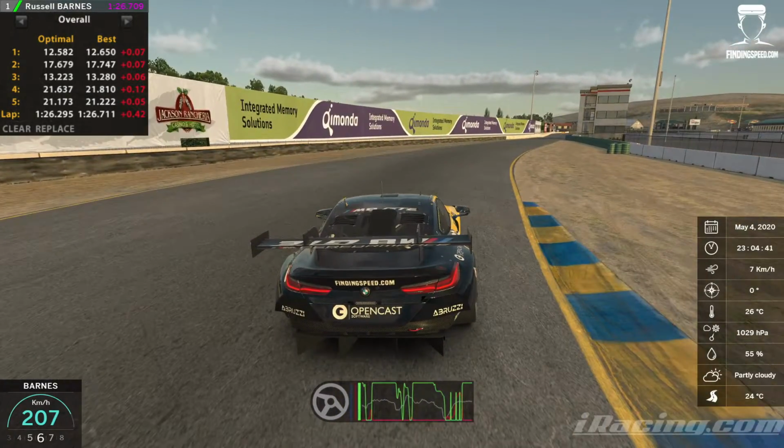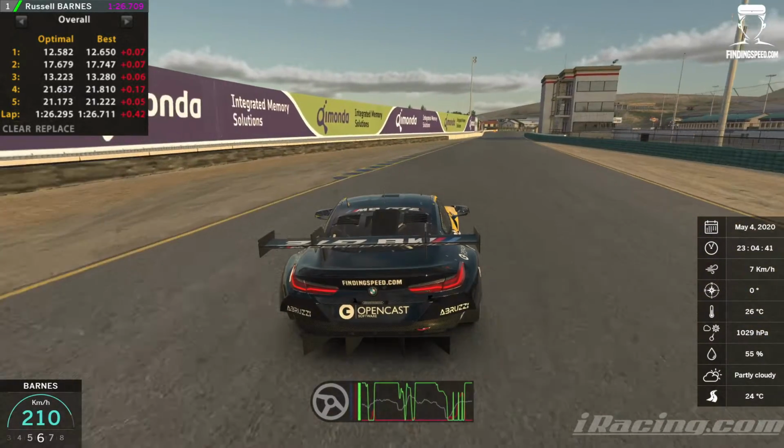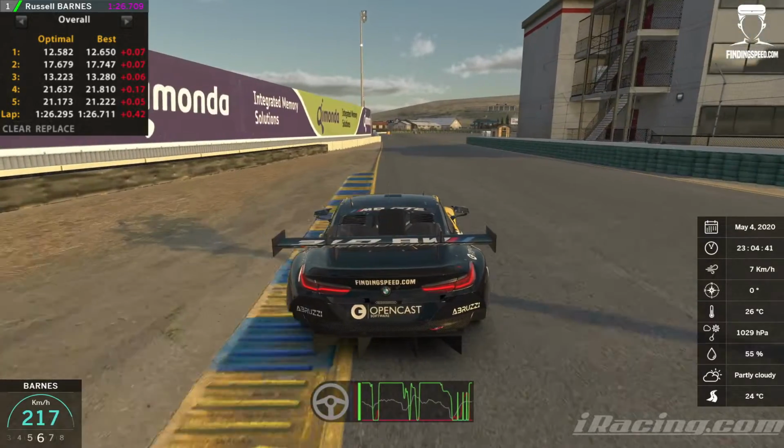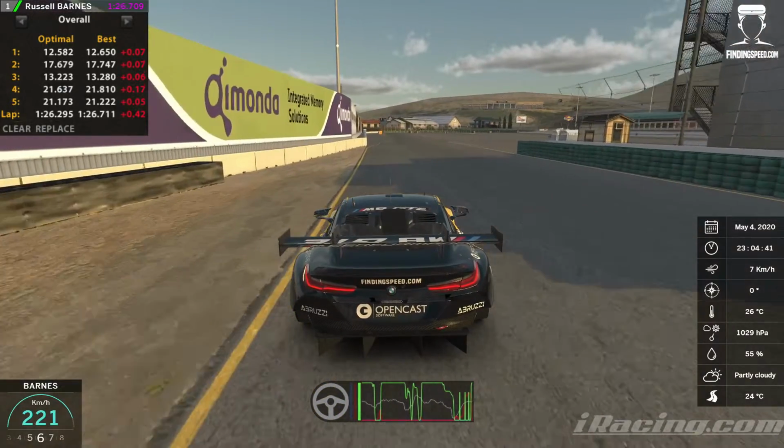It didn't slow me down on this occasion. And just ride it really wide. So it's a very, very fast corner. Don't brake too much. Just brush those brakes on entry.